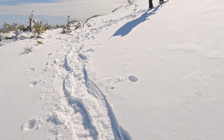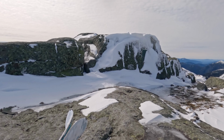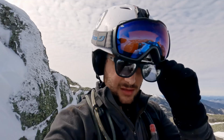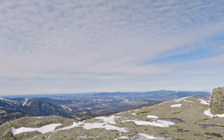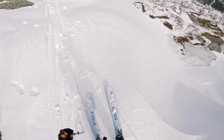Marcy. From here, I'm going all the way to Mount Van Hoevenberg, which is pretty much as far as the eye can see. It's like way over there, about 8 miles away as the crow flies. Let's do it. Enjoy. You too.